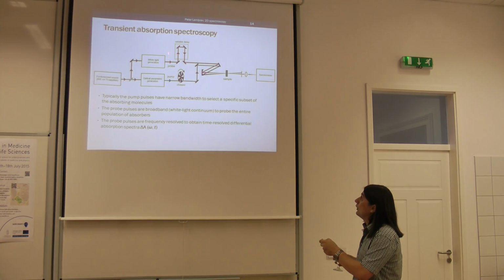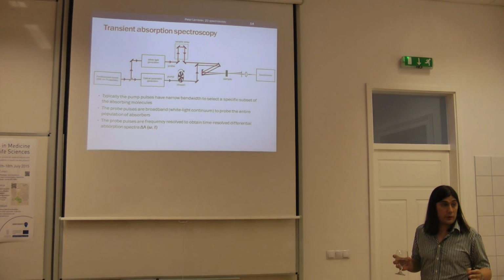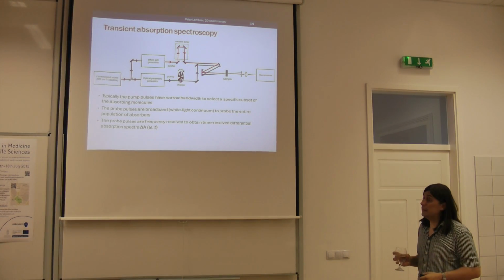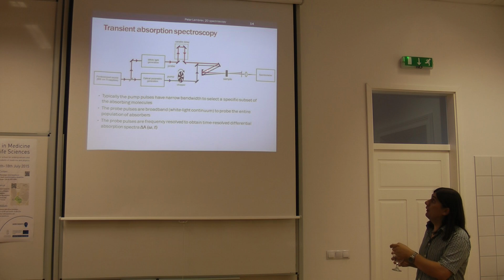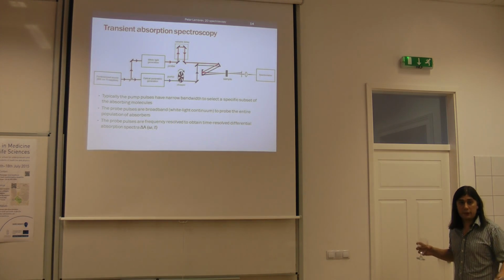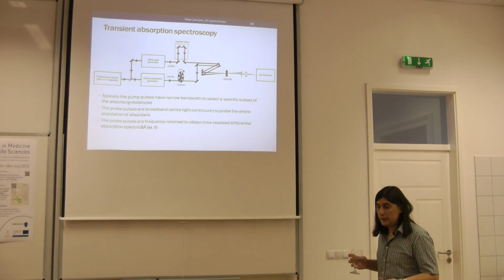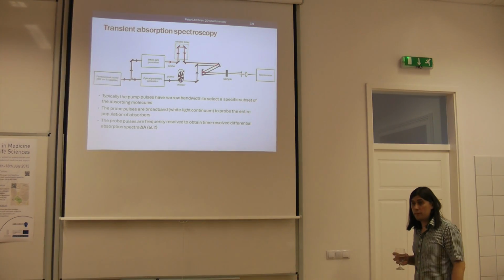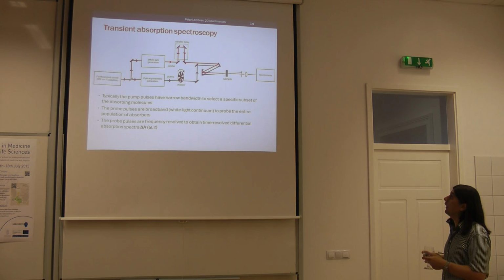Okay? And the other most important part is that we must delay one of the pulses so that we give some time to the system to evolve, and this will be a variable delay. So we will use a variable delay stage to increase the path of the light so that it arrives slightly later at the sample, and then we will scan over some range of delays to cover the time range where the processes that we're interested in occur. Let's say from femtoseconds to picoseconds, can be nanoseconds, milliseconds, whatever processes we are looking at.